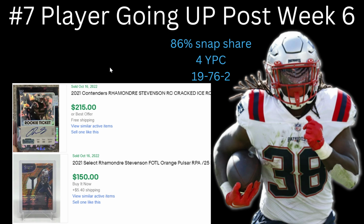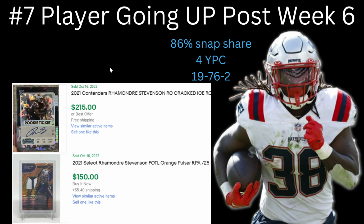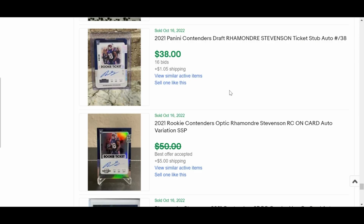You can see his rookie ticket auto cracked ice, now up to $215. You can see the orange Pulsar Select RPA raw here out of 25 for $150. If you remember, I highlighted a BGS 7. That was the same exact card, probably even had a little better looking patch, for $50. I hope one of you guys got that on the quest. You could easily turn around and sell that for $150 now, triple your money. Other rookie ticket autos for Rhamondre Stevenson have gone up as well, about 20 to 30%.